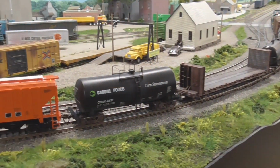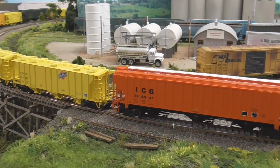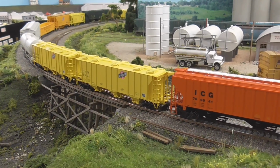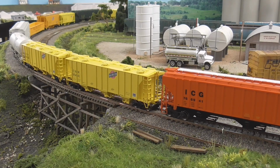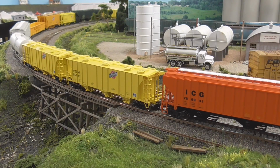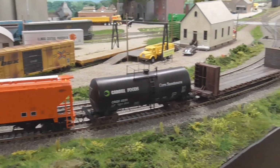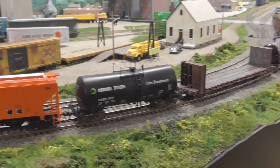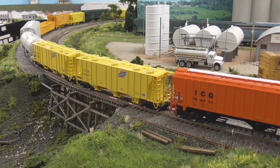Well, anyway, once the cars are all weathered, all checked out, and I clean the wheels, I'll connect them up to an engine and roll them around the track, all different directions, through all turnouts and everything. Make sure they perform properly before I leave them on the railroad.